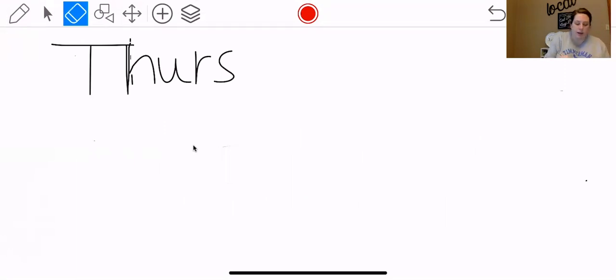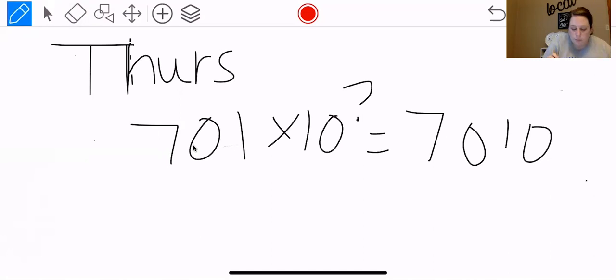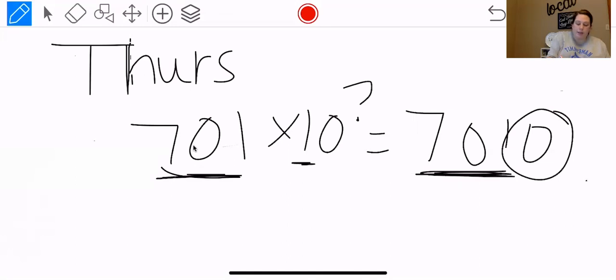So if we have something like number 16, 701 times 10, and it has a question mark here because we need to figure it out, equals 7,010. The first thing we did, if we're going backwards, we need to look at what is 701 times 1. It's 701. So how many zeros are left? Just 1. So that means 10 would be to the first power. And usually we don't say to the first power, but in this case, they do want you to put the first power. Number 17, they want you to actually find the answer.